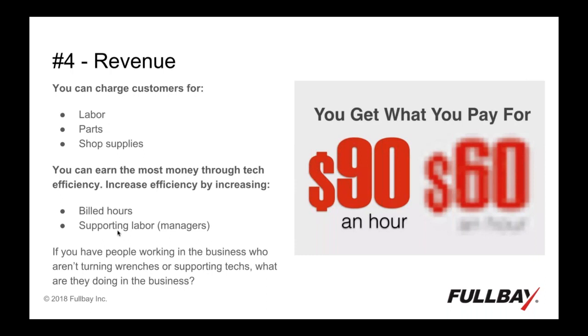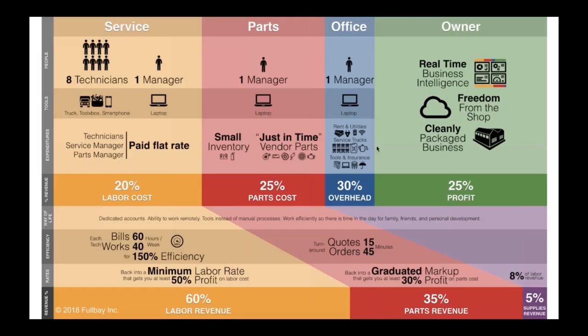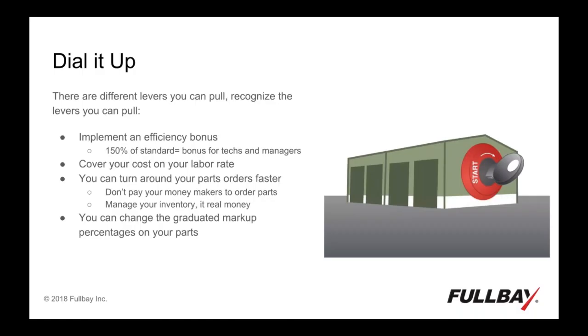So what we're going to show you in the model, we're going to open up Microsoft Excel and just do a basic diesel repair shop financial model, heavy duty commercial shop, right? One of the things we're going to talk about is you increase efficiency one of two ways: increasing the number of billed hours and providing supporting labor. So managers, where it's justified. And just kind of underscoring that if you've got people in your business who are not technicians, and they are not supporting the techs or making them more efficient, what are they doing in your business?